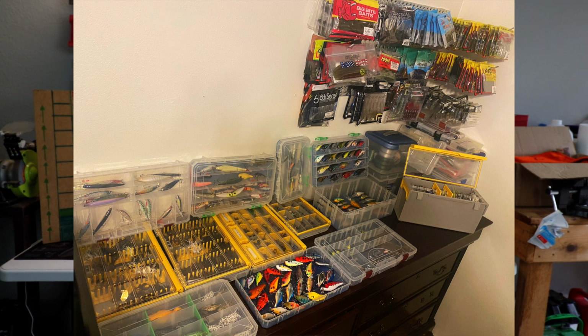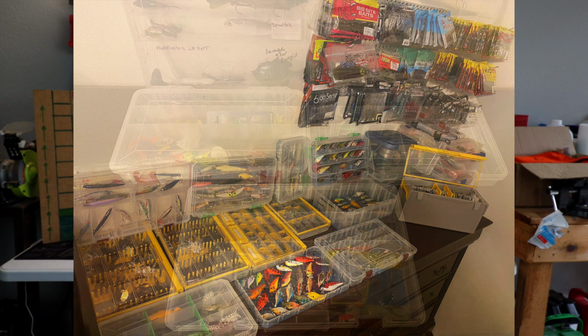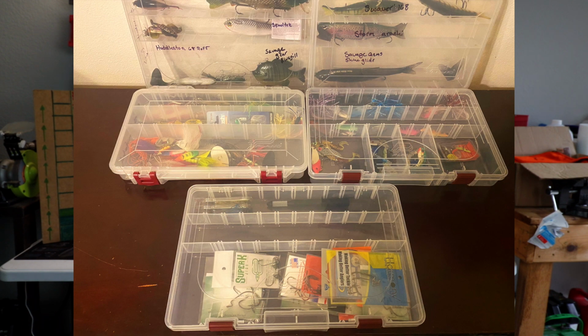I like how he has the Plano edge spinnerbait box as well. He also has a couple swim bait boxes, some terminal tackle. Very nice. Nice composition. I'm gonna throw this one 3 out of 5 Cheetos. Thank you, Kevin, for the submission.